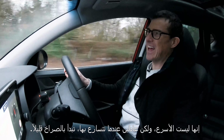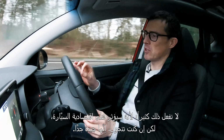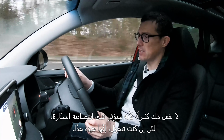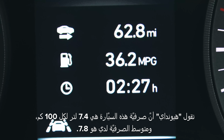It's not the fastest, and to be fair, when you rev it, it does start to scream a little bit. Don't want to do that too often though, because it will affect the economy. But if you're cruising, it's actually pretty decent. So Hyundai says it should be able to do around 38 miles per gallon, and I'm averaging 36.